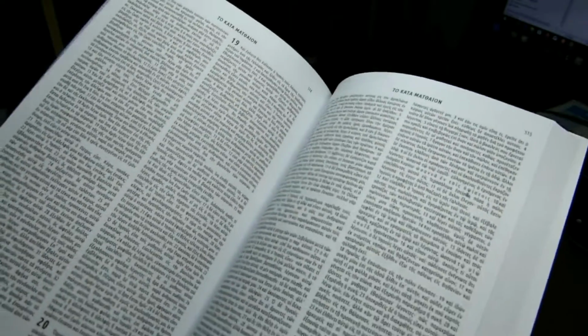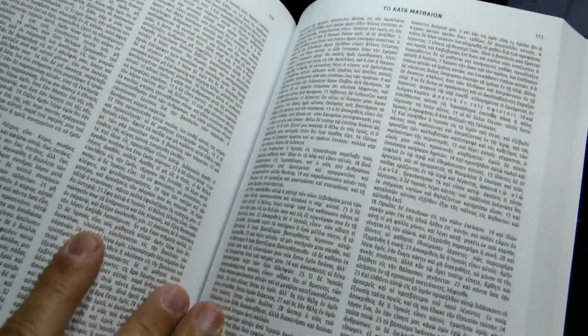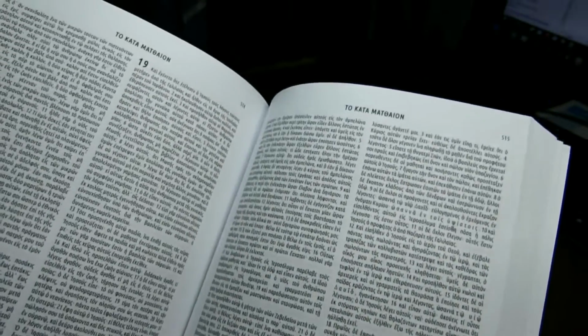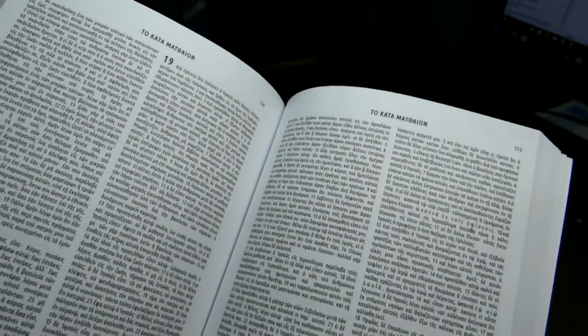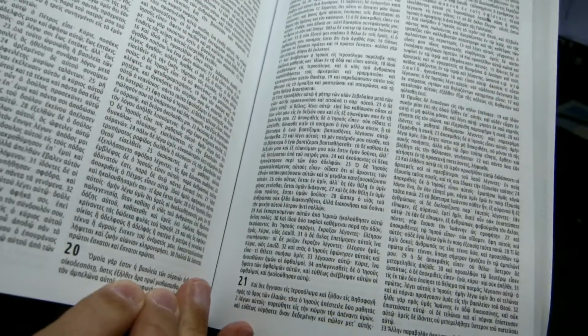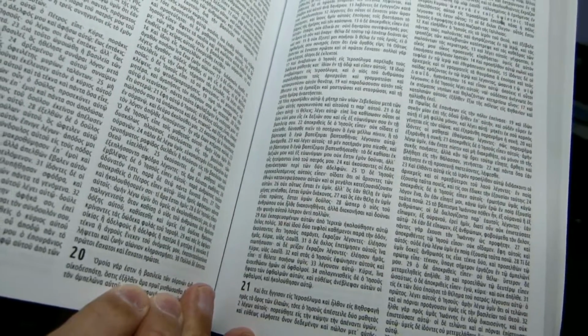Go to the New Testament. We're in Matthew's Gospel now. And another thing you notice right away is that there are no references at all, and there are no notes at the bottom of the page or anywhere else on the page. It's just the text of the Bible in Greek.